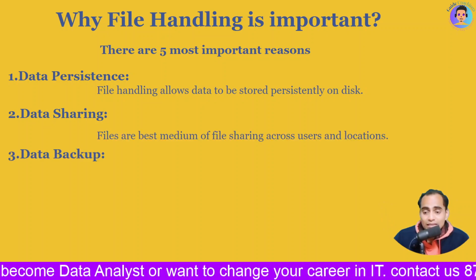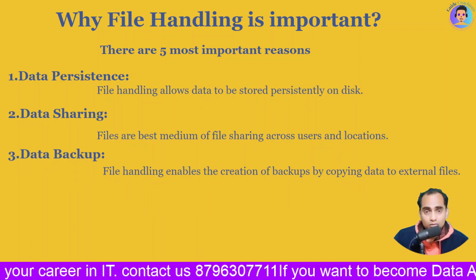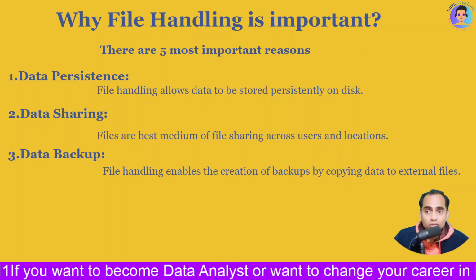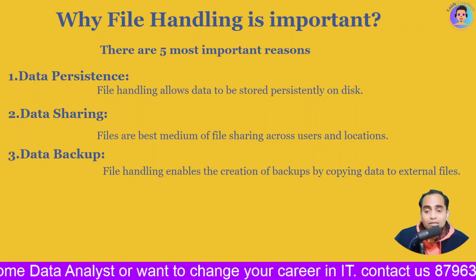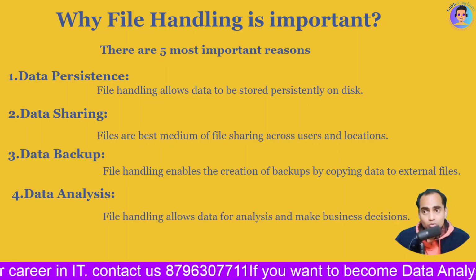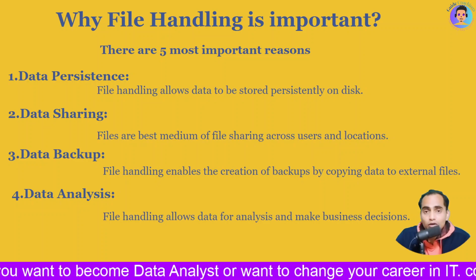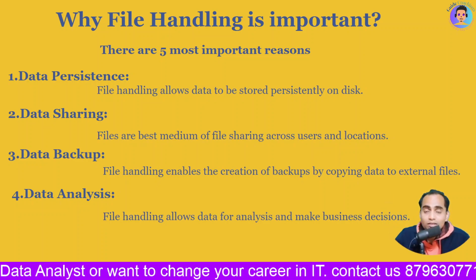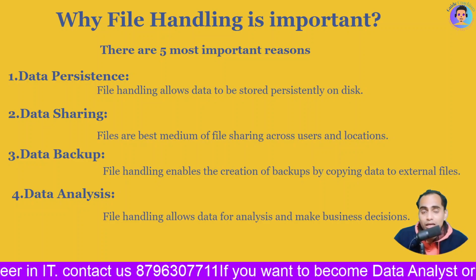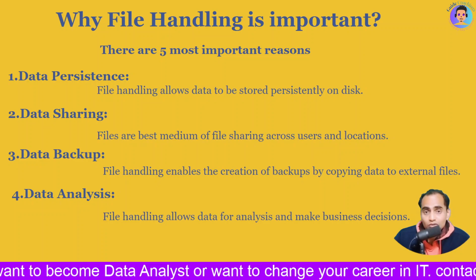Now the third point is about data backup. If you want to save your data from getting damaged or disturbed or lost, at that time you will take a backup and you will create files for that. And the fourth topic is data analysis. Once you have created your data and kept it in a file, you have raw data, and you have managed that raw or unstructured data into structured data. Now you want to do a business analysis and find certain findings on it. For that matter you will use files to do data analysis.